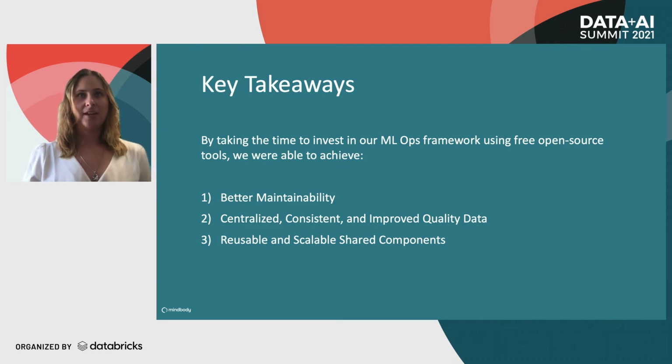So lastly, designing out this framework using reusable and scalable components allows us to branch beyond our existing services and reuse code across all of our machine learning projects. So this means that there's no more reinventing the wheel, and it actually allows our machine learning engineers to focus on machine learning versus rebuilding different software components.